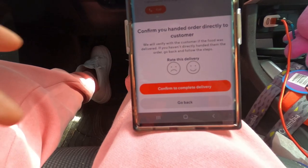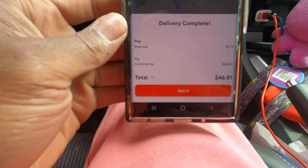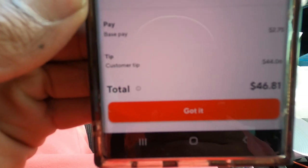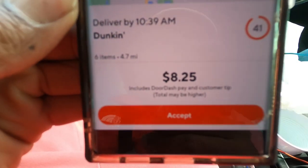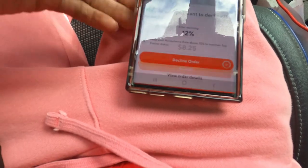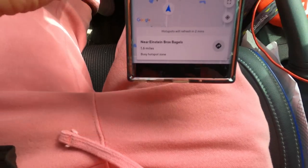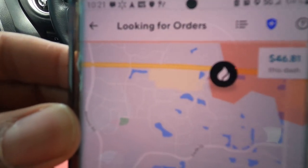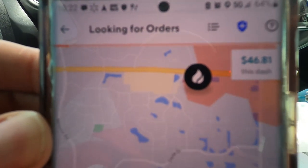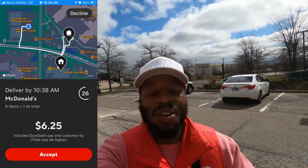Drum roll, please. It is now time to see if we got a tip or not. What? We got 46. Oh, it went away. But look, we got $46.81, baby. We got busy. Order number seven. Thank God for his blessings. We getting money, we ain't stressing, baby.